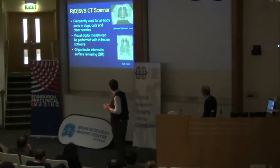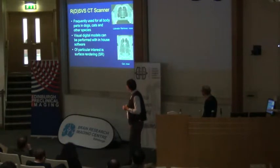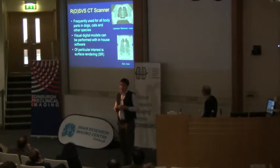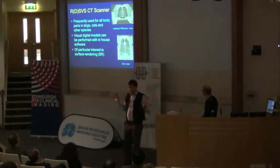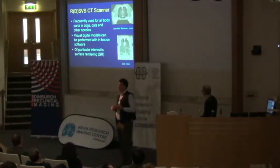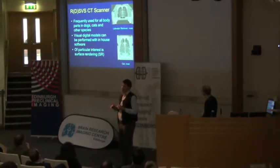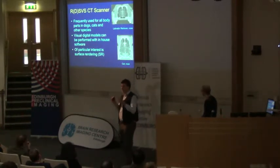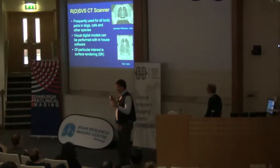And what we do is we have a CT scanner on site, which CT, as you all know, is pretty much good for almost every body part. It's my favorite imaging modality. And we can make digital models, 3D models from that, with different technologies, surface rendering, volume rendering, of everything. So we can make something for the students to look at 3D structures. But that's not the same as doing something with them, having your hands on it, drilling holes in it, or whatever you want to do.